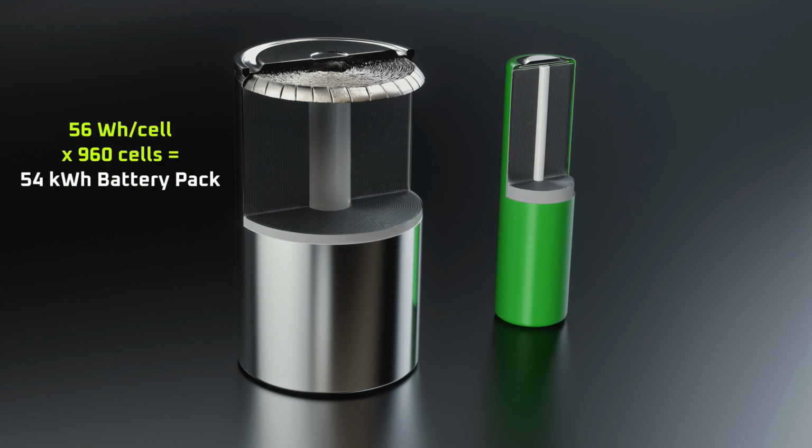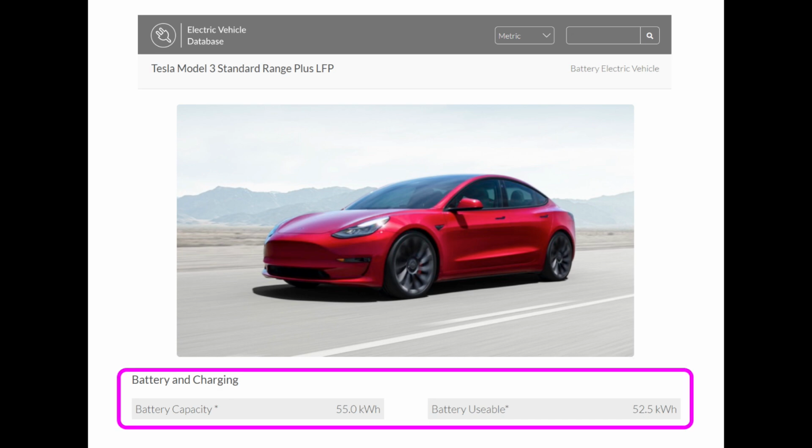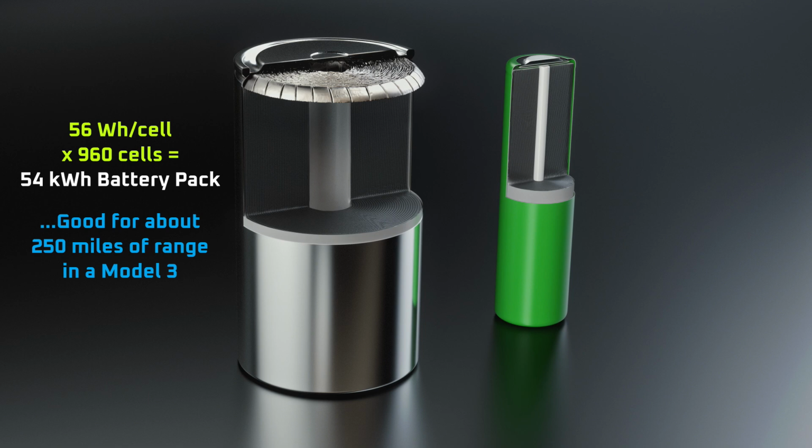56 watt-hours times 960 battery cells is 54 kilowatt-hours. 54 kilowatt-hours is roughly the same size as the pack on the 2021 Standard Range Plus Model 3 LFP vehicles from China, which achieved 253 miles of range. So the answer to the question, can Tesla make a 4680 cell using LFP, gets a yes from me, because it looks like they can make a battery pack that satisfies Tesla's 250-mile minimum range requirement.